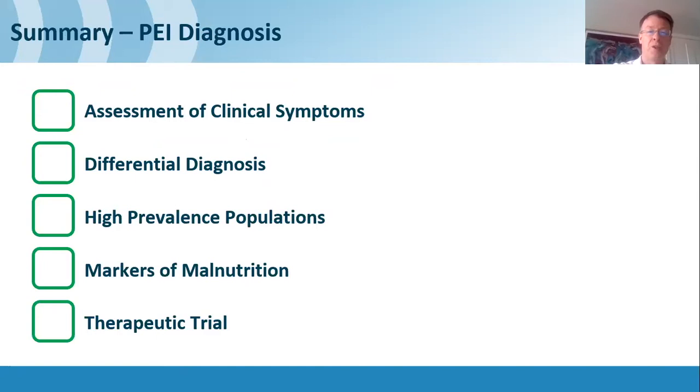So what do we look at? We look at the clinical symptoms. We look at the differential diagnosis. Could this be something else? Could this be celiac? Could they have Crohn's disease? Did they have bloody diarrhea? Were there other symptoms with that? Were they in a high prevalence population? Did they seem to have markers of malnutrition? Did they have, you know, fingernails that weren't quite formed as well? Was there weight loss? And then you try a therapeutic trial.